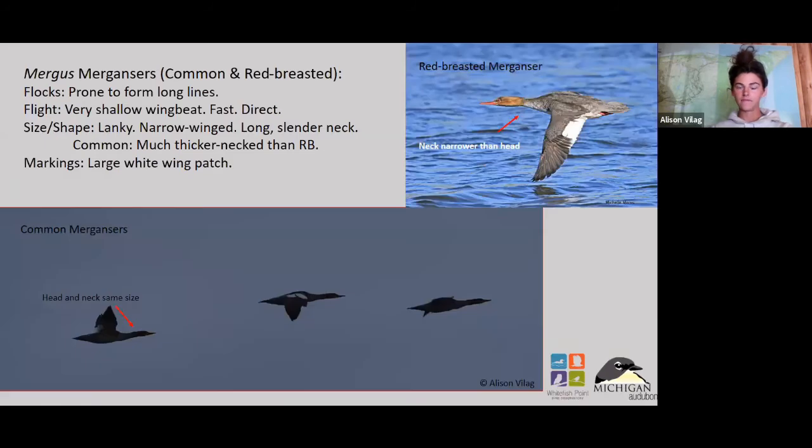And of course, we can't forget the mergansers. Common and red-breasted mergansers are some of the most numerous ducks on the Great Lakes. And deciding that it's a merganser is really not that difficult. Differentiating between common and red-breasted mergansers is a little bit more nuanced. But things to think about in general for mergansers is that they will form long lines, and there will sometimes be a lot of birds in these lines. They're not going to clump up as much as a lot of the other ducks.